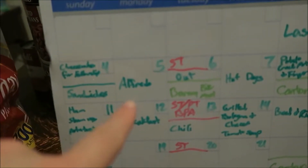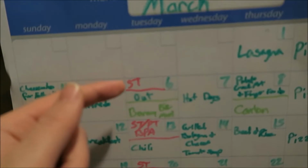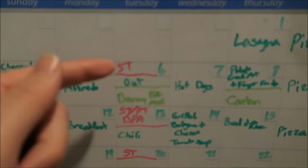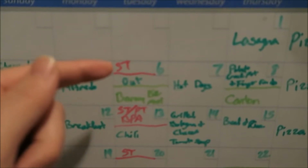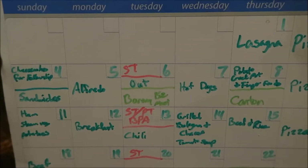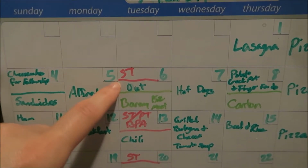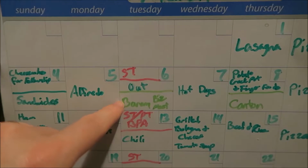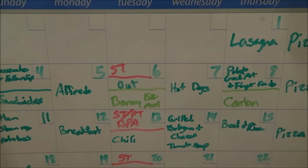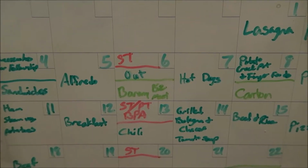So Monday is going to be Alfredo, and then this is divided up. So ST stands for Matt's safety team meetings, and at safety team they usually provide breakfast for him, so I don't ever have to worry about him eating breakfast at work on those days. The Tuesday part is just saying that we are eating out before the biz meet Tuesday night, because usually Matt gets home, gets dressed, and then we've got to head out the door for a meeting. So we usually just grab something quick on the way out.